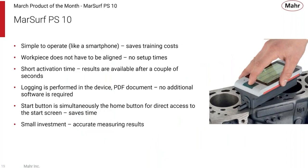Like I said, the concept of the PS10 was to put surface finish into the operator at the point of manufacture. Typical machine operators go to school to be a machinist. They're not necessarily surface finish calibration or measurement technicians. So we want something that is simple to operate like a smartphone, and that saves training costs and saves from errors happening.